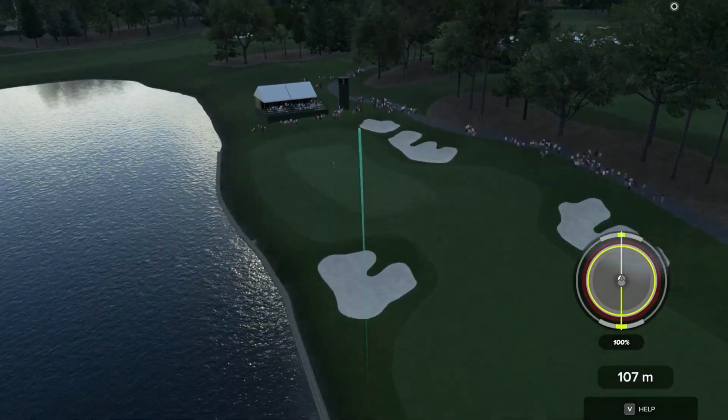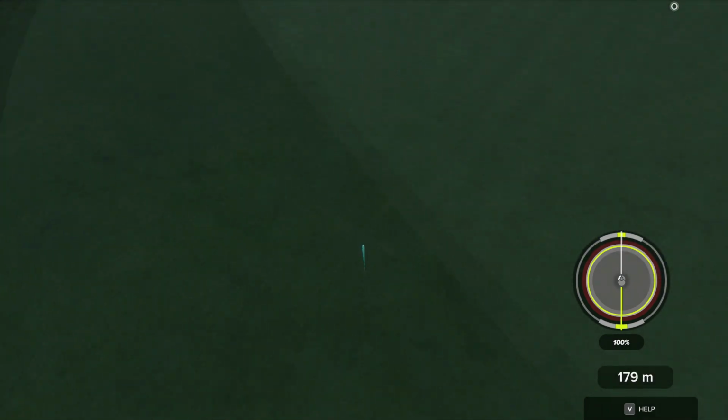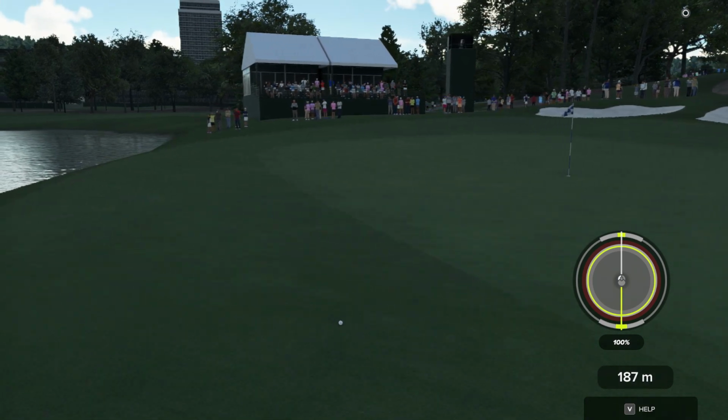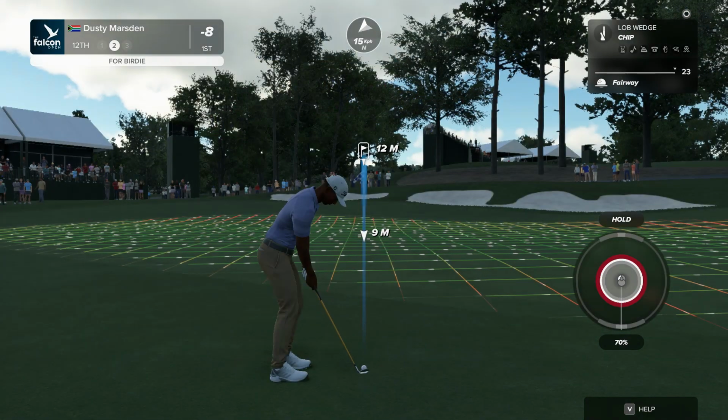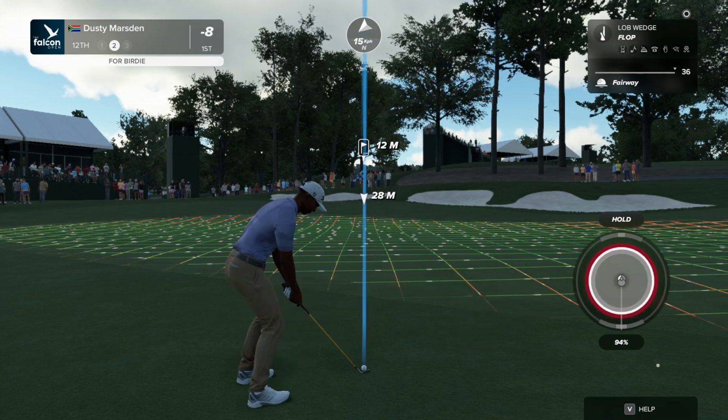Looks to be going with a hybrid here. Always frustrated by missing a green. Oh, the wind wreaks havoc with another golf ball.